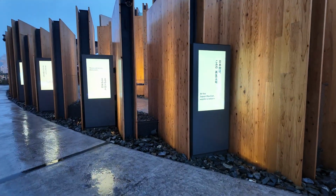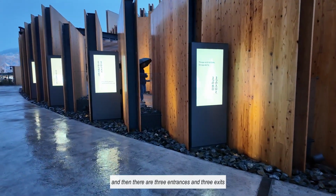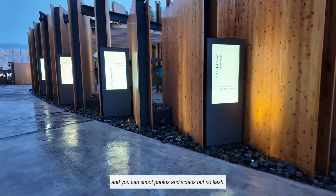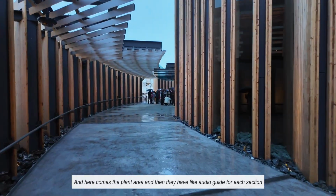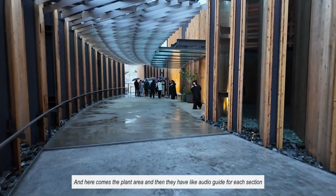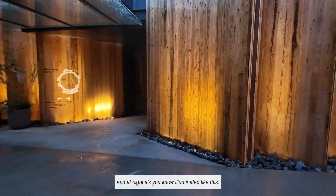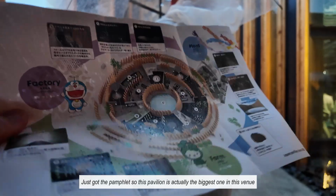Japanese culture at the Japan Pavilion: Waste is Reborn. There are 3 entrances and 3 exits, and you can shoot photos and videos, but no flash. And here comes the plant area, and they have an audio guide for each section. And at night it's illuminated like this. Looks good. Just got the pamphlet.